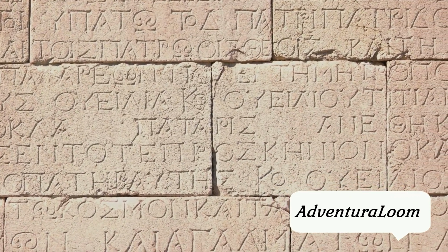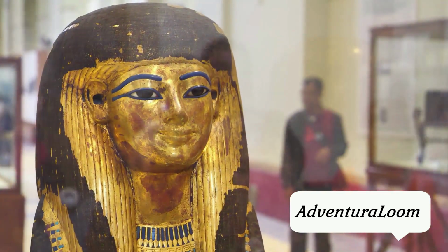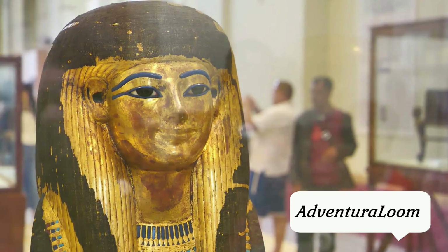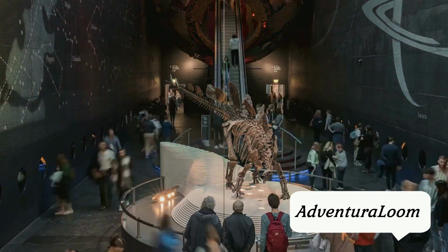From the Rosetta Stone that cracked the code of hieroglyphics to the majestic Elgin Marbles, every corner of the museum is brimming with stories waiting to be discovered. It's not just a museum, it's a journey through time. A place where every object tells a story, where every room is a chapter in the grand narrative of human civilization. Indeed, the British Museum is a treasure trove of global history that you wouldn't want to miss.